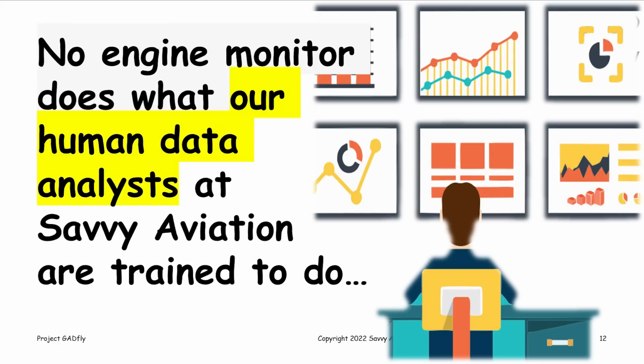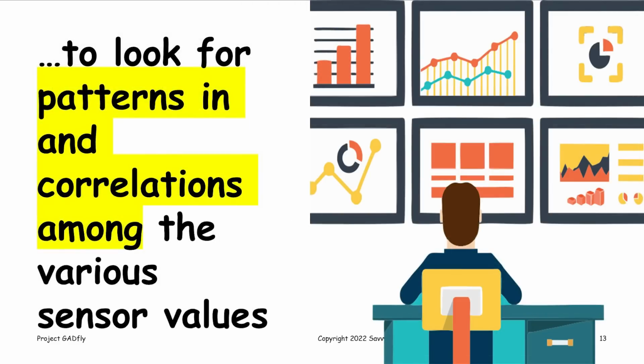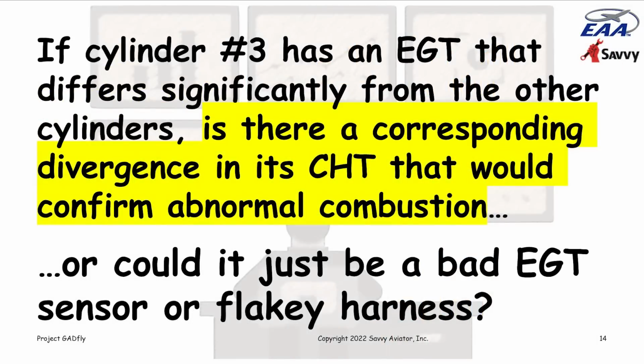And what the human analysts are trained to do is to look for patterns and correlations among various sensor values, not just to look at individual sensors and see if they exceed certain maximum or minimum values, but to look for correlations between the various sensors and to get a big picture that way. So, for example, if analysts notice that cylinder 3 has EGT that differs significantly from the other cylinders, he wants to know if there's a significant divergence in CHT in that cylinder that would confirm that there was some abnormal combustion going on.